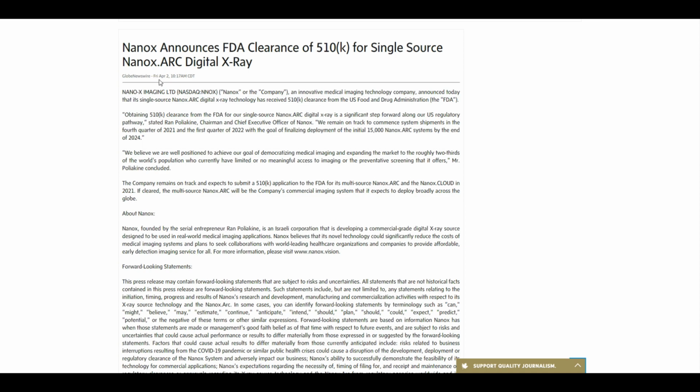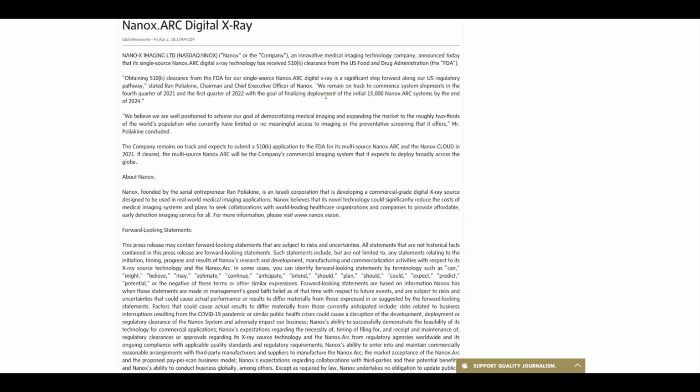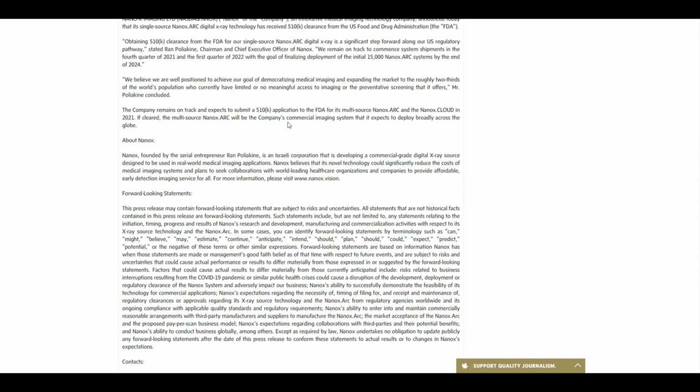As we can see, on Friday, April the 2nd, Nano-X Imaging got the FDA clearance of the 510(k) for a single source of their digital x-ray. So pretty much what that means is they got the approval so they can submit for the FDA approval for their licensing to get the Nano-X fully licensed, get it to the market, start selling it.